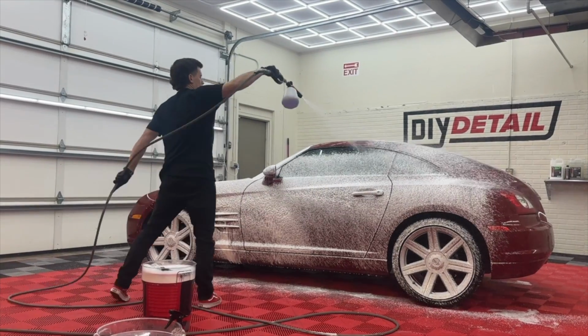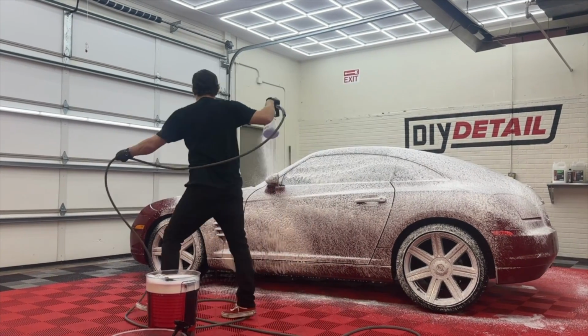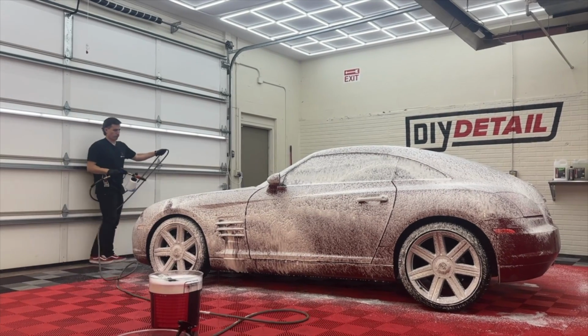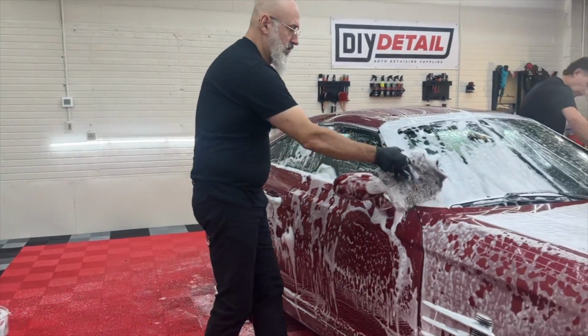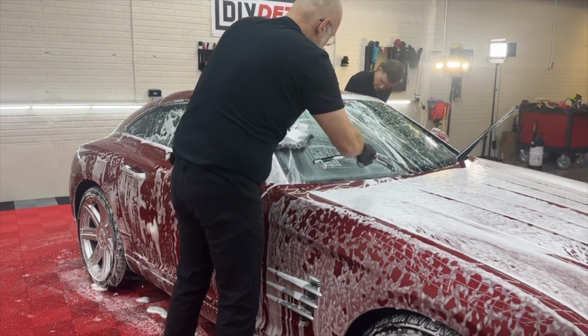And for those of you that aren't in the US, it's 4 milliliters to a liter. But yes, extremely concentrated. Another one that's extremely concentrated is Incredible Suds. And this is one we have to comment on a lot because people go, oh, your soap is too expensive. In the foam cannon, we suggest putting in 1 ounce, not 2, not 3, 1 ounce. So yes, it's a little more expensive when you purchase it, but it's a lot less expensive per use.